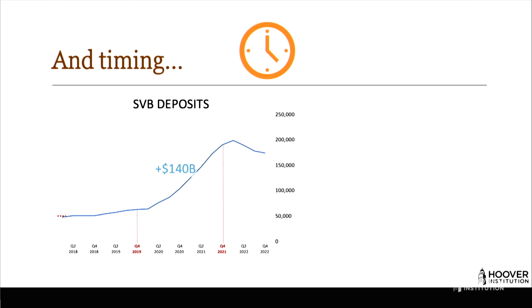What is that? That's basically $140 billion. So remember that $185 billion I showed you before? $140 billion went through the doors between the end of quarter 4 of 2019 and 2021. Okay? So between that time period, we looked at $140 billion of deposits coming in.